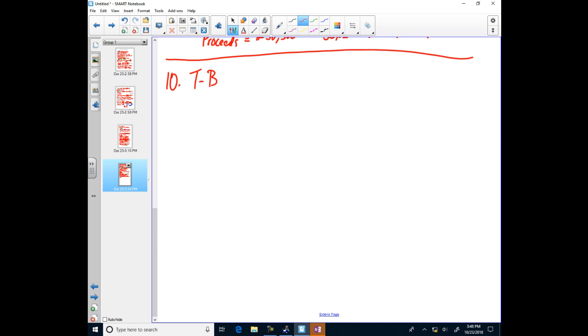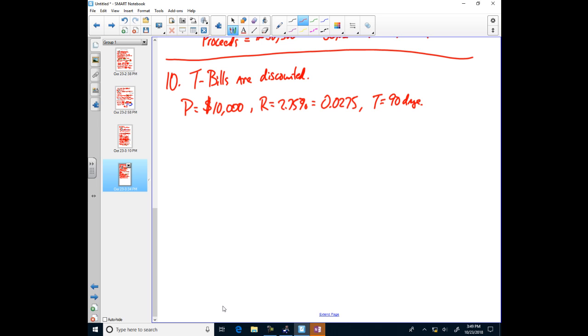So T-bills are discounted. Okay, so given our information there, 90 days, 2.75%, $10,000. So P equals 10,000. R equals 2.75%, which is that, and T equals 90 days. Okay? So first, calculate what you actually paid for the T-bill.